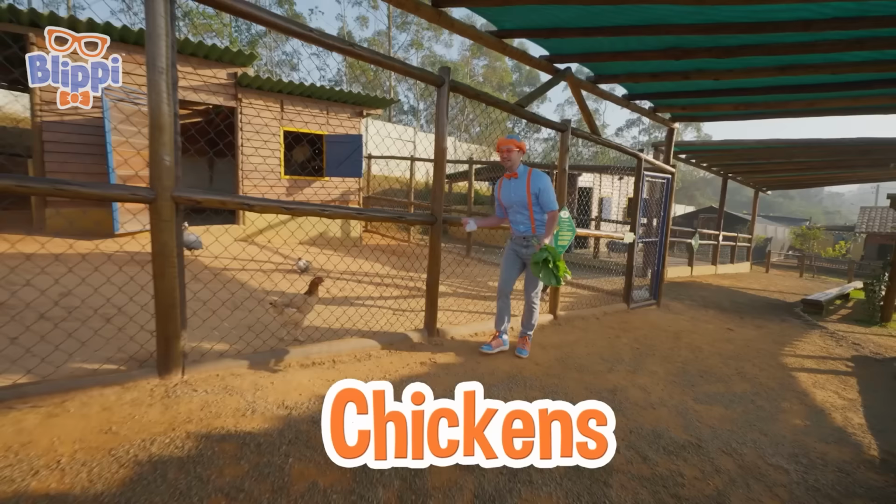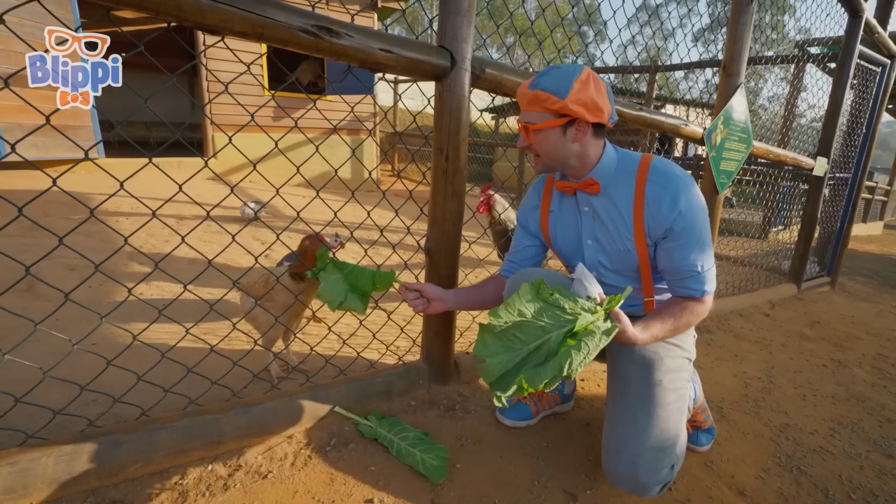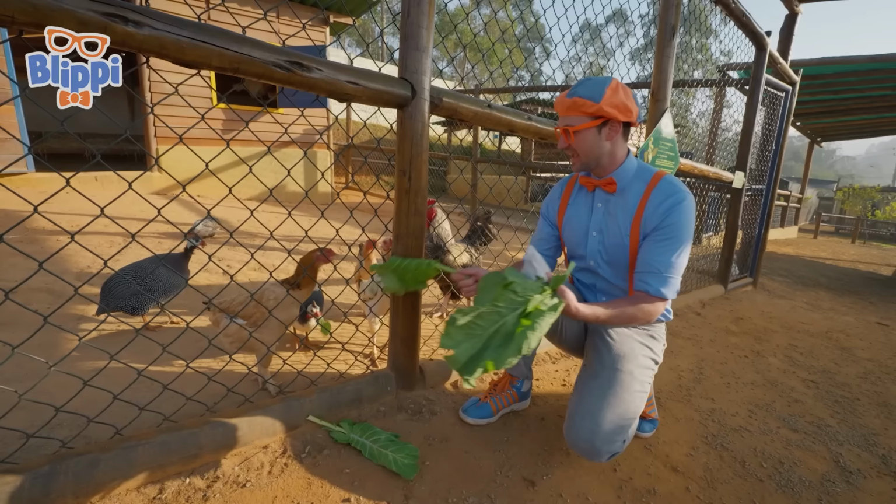Chickens! Wow! Here you go! Hey, chickens! Here you go. Are you hungry? Yeah! These chickens look like they're very hungry. Whoa, what about you? Anyone else? Here you go. Whoa! I actually got special permission to go inside with these chickens. Okay, here. I'll be inside real soon, okay?